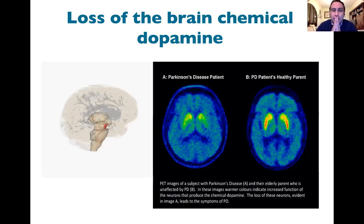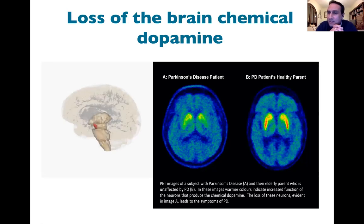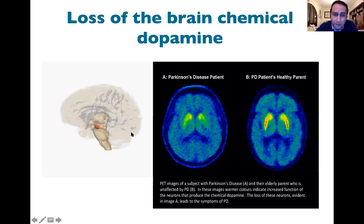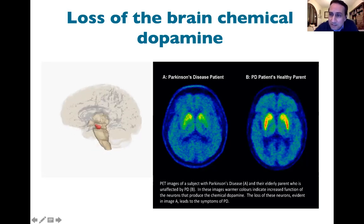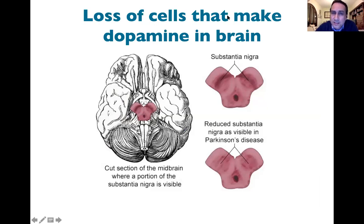So one of the most important questions that we have to ask now is: there is this lack of this chemical, but why is this chemical becoming deficient? Why is there a lack of this dopamine in the brain? We know that there is a lack of dopamine because the neurons that make this dopamine in the brain, the nerve cells which synthesize this dopamine, start to die. So there is loss of cells that make dopamine, and these cells are found in a place called the substantia nigra.